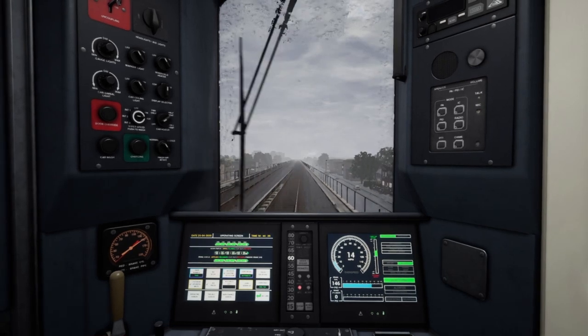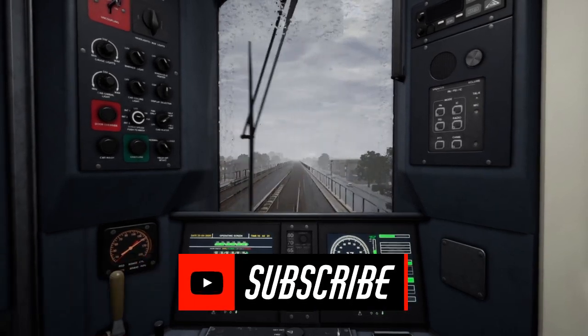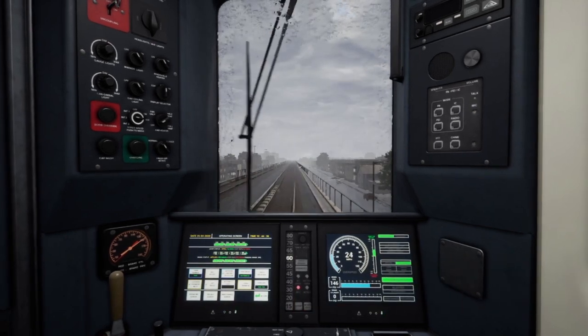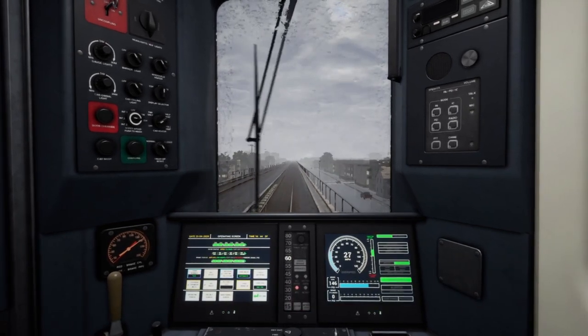Barclays Center, where you can connect with the LIRR. NYC subway is loved amongst the rail fans all over the world, so why not create a route representing the system?